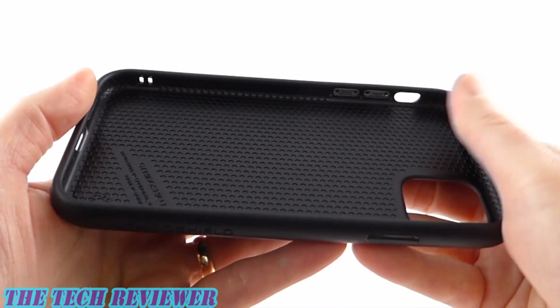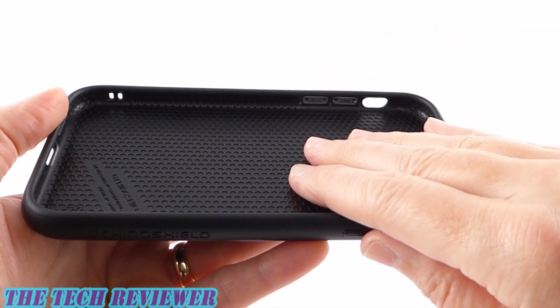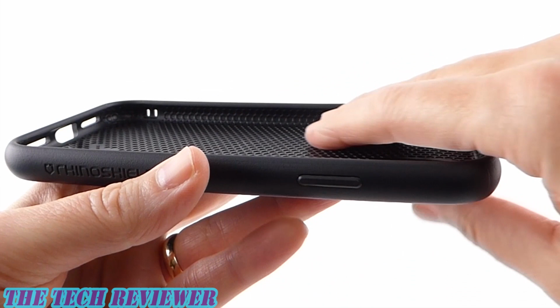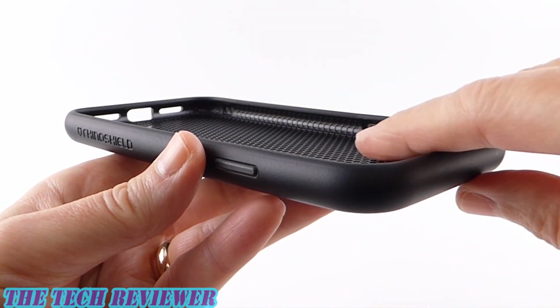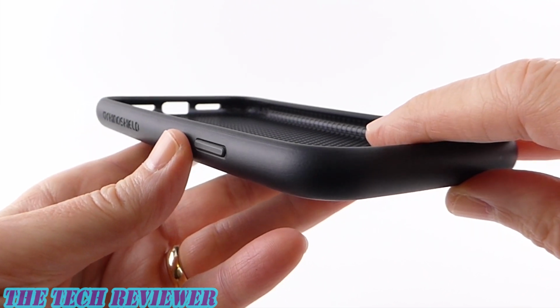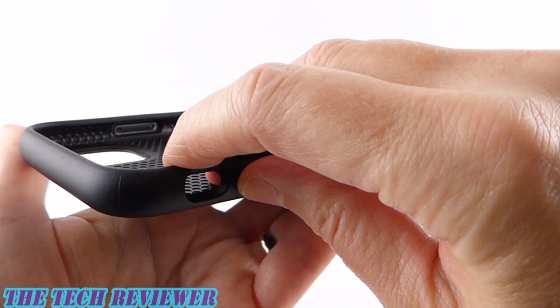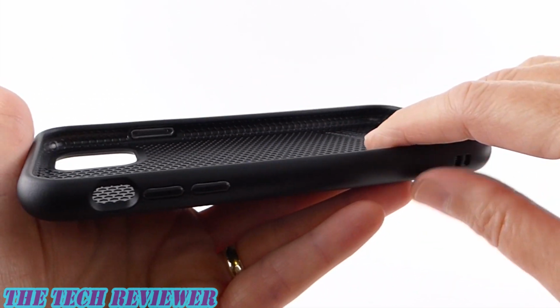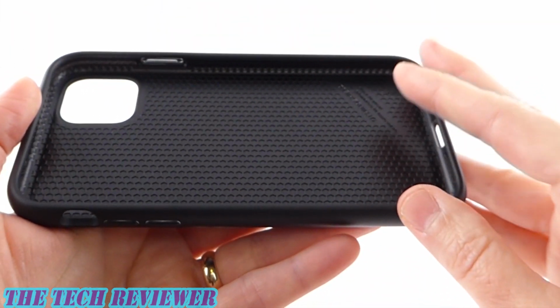Going to the interior, you can see we have a honeycomb pattern. That's part of the protectiveness of this case. Also, this is made of a material that RhinoShield calls shock spread. This is what gives the case the over 11 feet of drop protection that it provides your phone. Finally, this is made of a non-toxic, BPA, BPS-free, food-grade plastic, which I find reassuring given the close contact you have with your phone all day long.